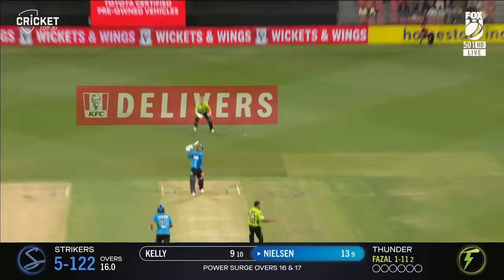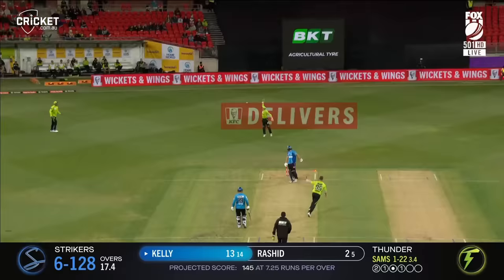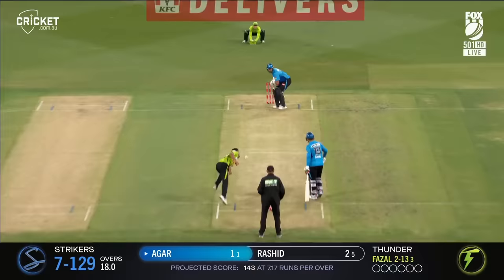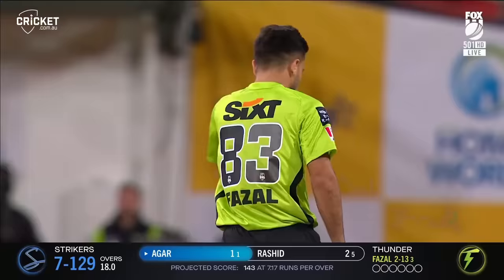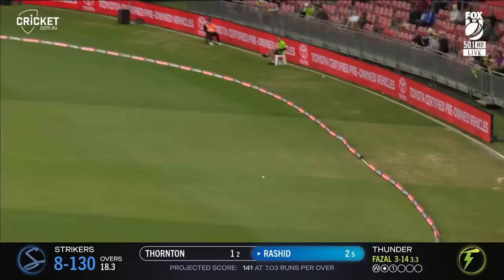There's a shot straight down the ground. Well, that was the intention. But Nielsen goes. Tom Kelly. Gone! Right through! And Daniel Sams gets his second. Here we go, Faruqi. In the air. Trouble! He's got three! Faruqi's on fire. Three for 13. He's got onto that, Rashid. And it's going to make it.